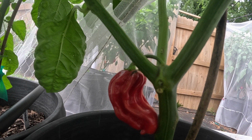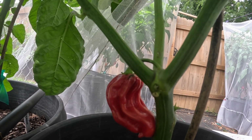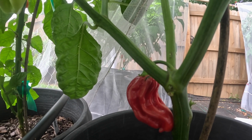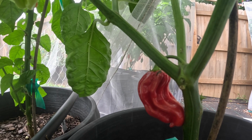And the heat, it definitely packs a punch. It's going to be in the upper level heat of a habanero. And the upper level heat of habaneros is probably about 200 to 300,000 Scoville units. Now, also another factor, some peppers will taste hotter to you than others, even though they're a lower Scoville unit.